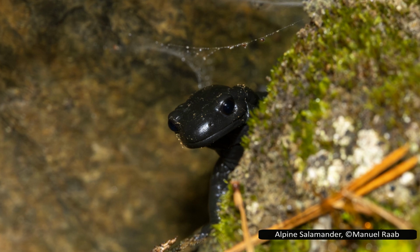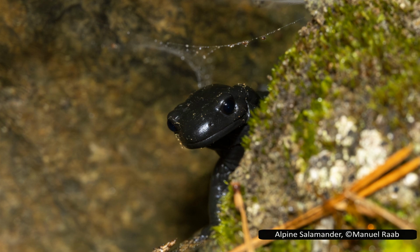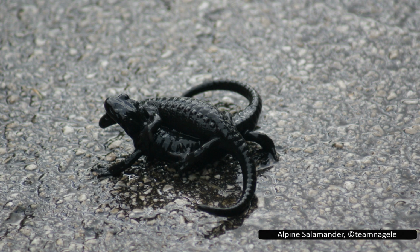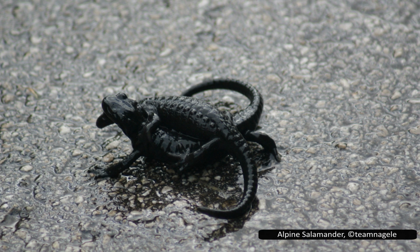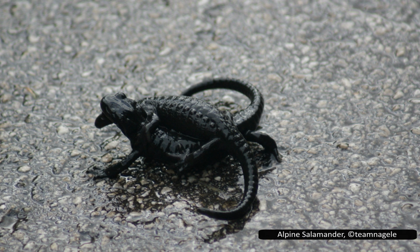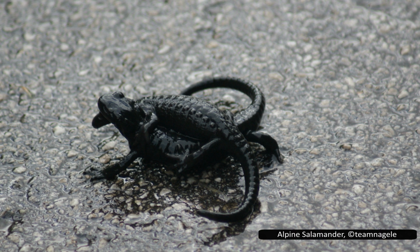Alpine salamanders are rated as least concerned by the IUCN. They have a wide distribution and are common throughout much of it. In 2003, they were found to have a population density of 120 individuals per hectare in the right environment, and in some places this number skyrocketed to over 2,000 per hectare.